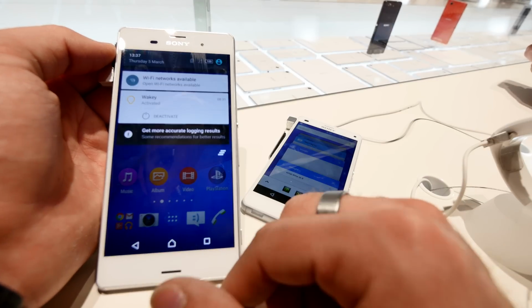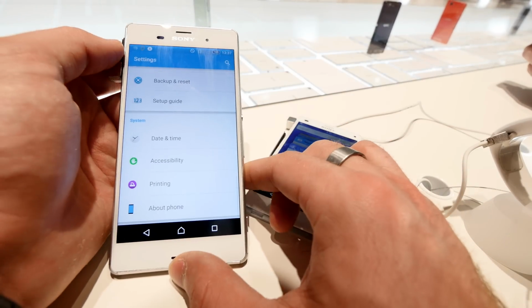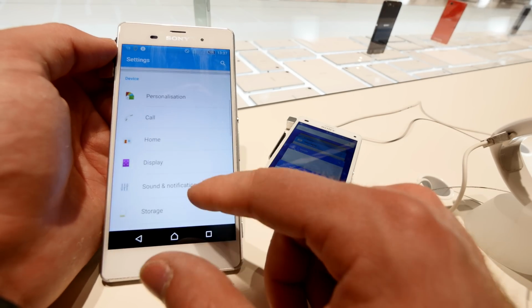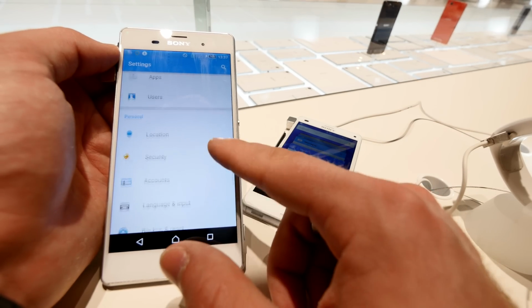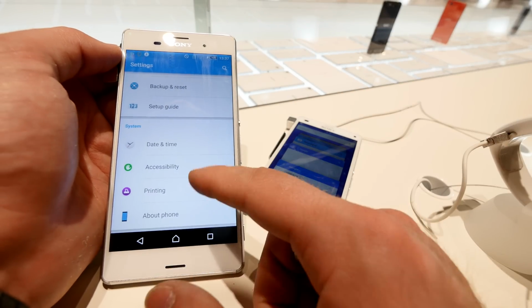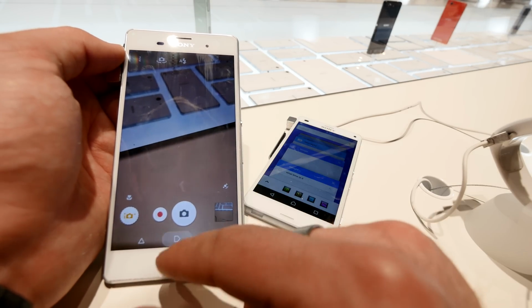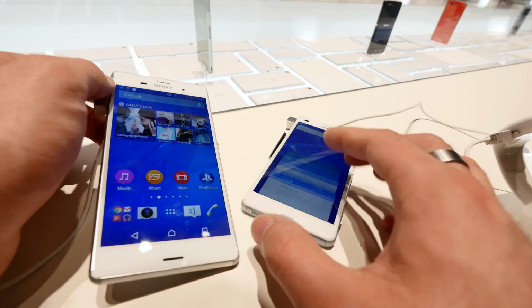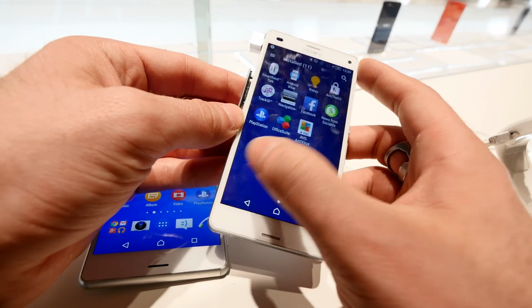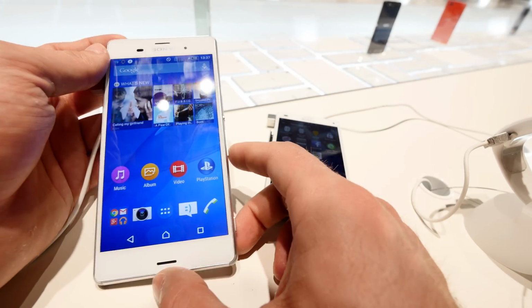Otherwise, let's go into the settings and let's browse a little bit through the settings, what has changed. Of course, there's not much happening here because it's the same Android, but with a few design updates. Also, when we just go into the camera, same camera by Sony, and the apps are basically all the same, as you're able to see. There's only a few apps installed by Sony on these Android devices.